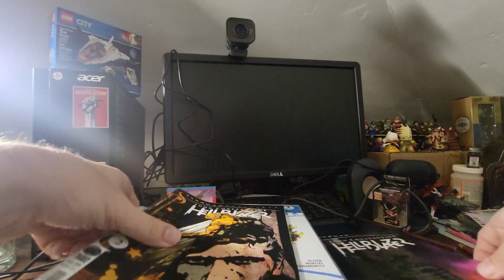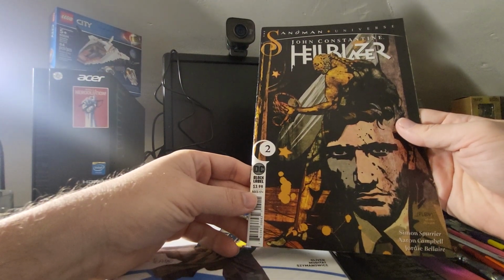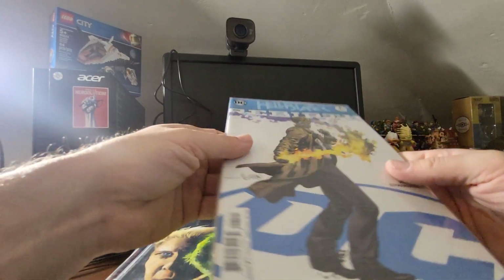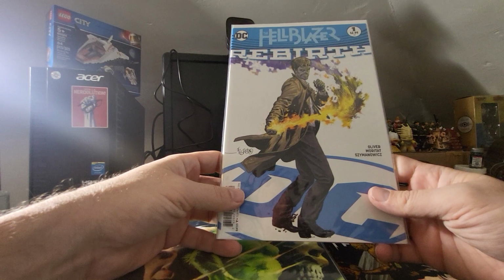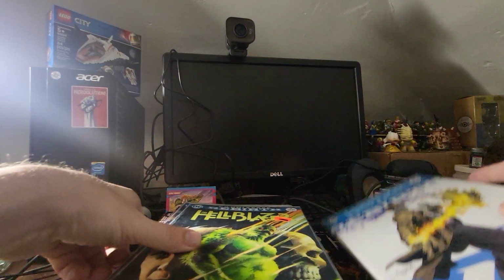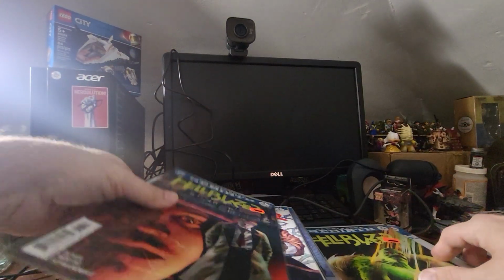Then I also was able to find Hellblazer. Where's the 2? Alright, from the same line. Which, I mean, I'm probably going to read those because I could do with some Hellblazer. This is from the Rebirth line. This is number 1. I found a string of them. 2 with Swamp Thing on there.